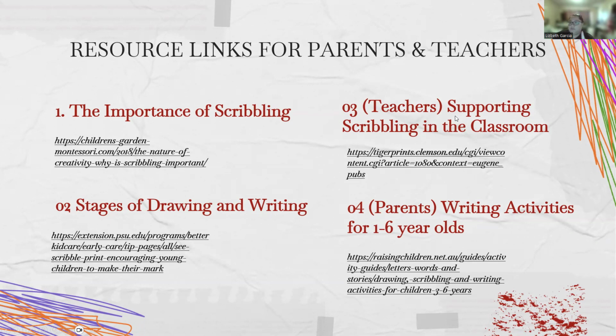Third, this is more for teachers: how to support scribbling in the classroom, providing children those centers and materials in the classroom to support the scribbling. And four, this one's more for parents. Of course, both can look at both resources, but this one's more for parents: writing activities to do in the home or in free time for 1 through 6 year olds. This talks a lot about letting children just scribble freely without any limits or stencils or things like that.